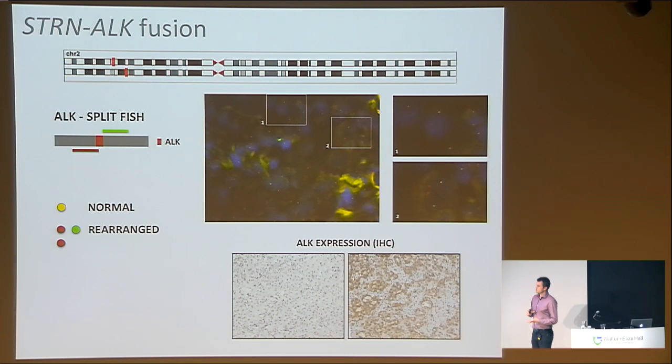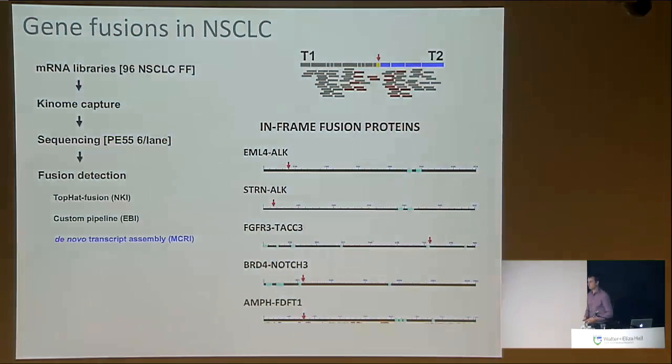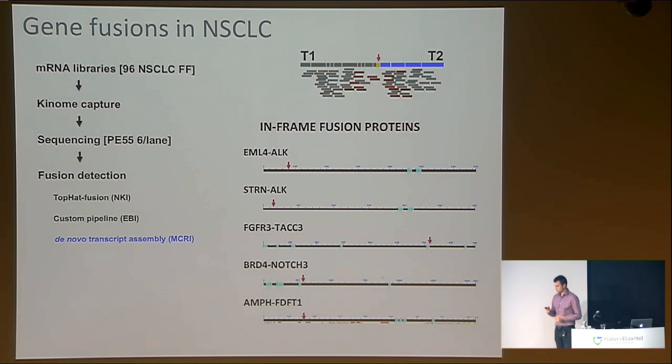This has the same consequence as many different ALK fusions. It boosts the expression of the protein, and this is immunohistochemistry looking at expression of the ALK protein in that tumour sample and showing that it's very high. And this means that this patient would probably be a good one to apply these small molecule inhibitors of ALK kinase. The next fusion I want to talk about is this one between FGFR3, which is the fibroblast growth factor receptor kinase 3, and TAC3.